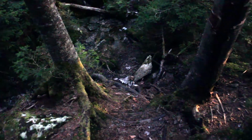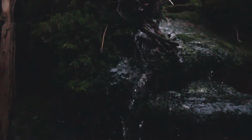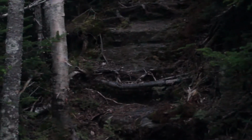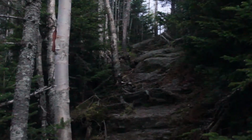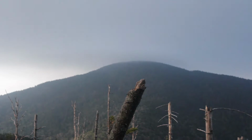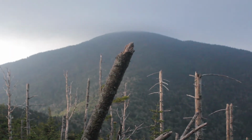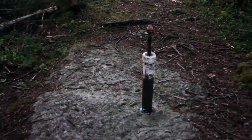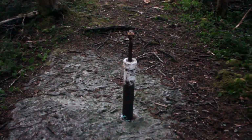Here's a little crazy section immediately after the shelter, a little bit of a scramble. This section of trail has been noticeably more rugged than most of the trail that we had yesterday. All right guys, looks like we're going to have our first view of the day here. There it is. Bolton Mountain. I have no idea what they are. If anyone has any ideas, say something in the comment section.